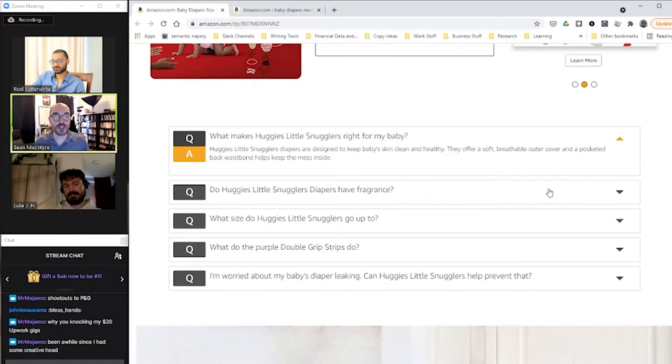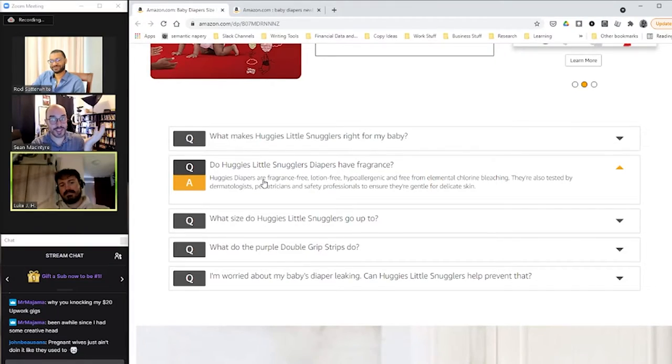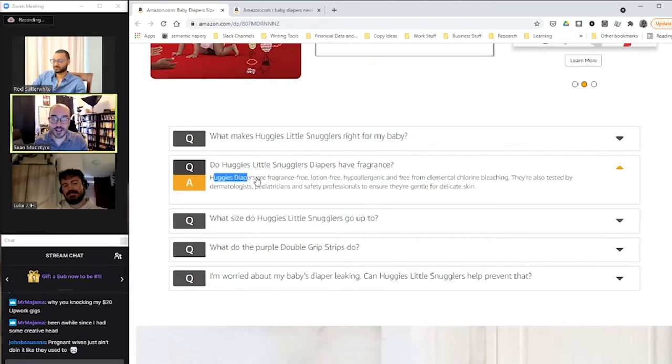Do Huggies Little Snugglers diapers have fragrance? Huggies diapers are fragrance free. And notice how the copy doesn't say, no, they don't. That would be bad copy, because that's not what people are searching for. People don't search for that. So the answer is phrased in a particular way to have the things that people search for.